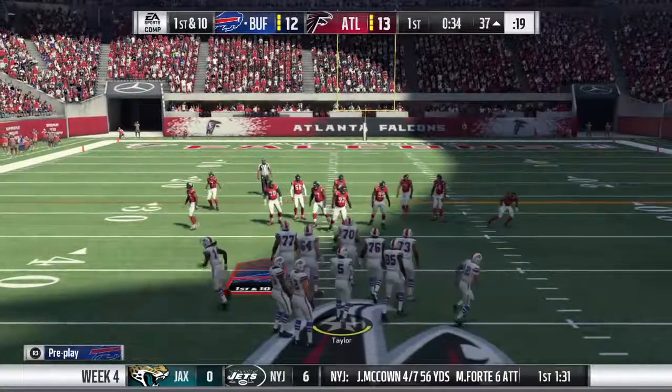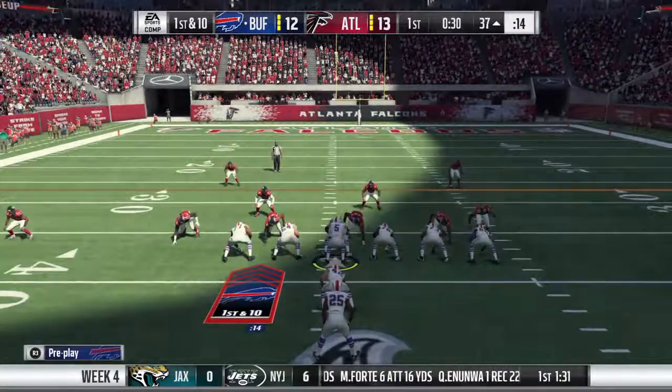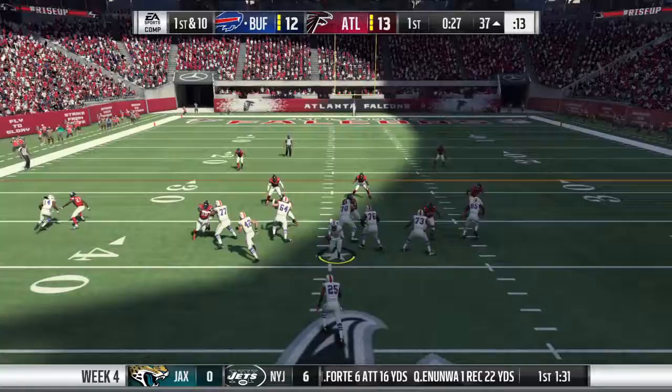Getting the sense, Charles, they're going to put a big emphasis this afternoon on the run game. And why not? What we're seeing so far, working pretty well from them. And here's the best part.